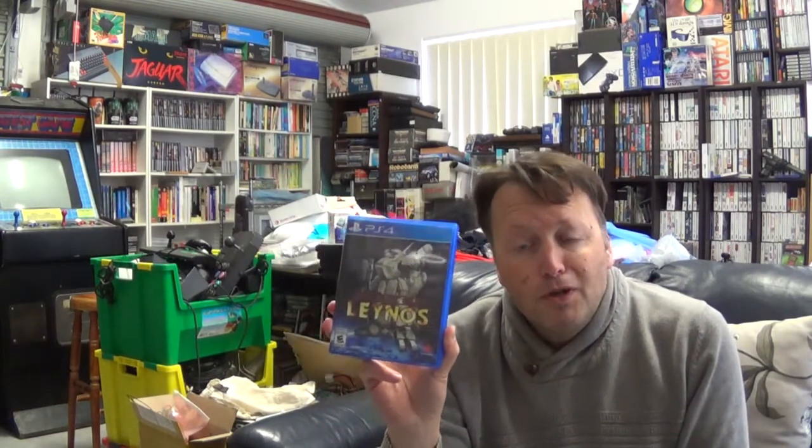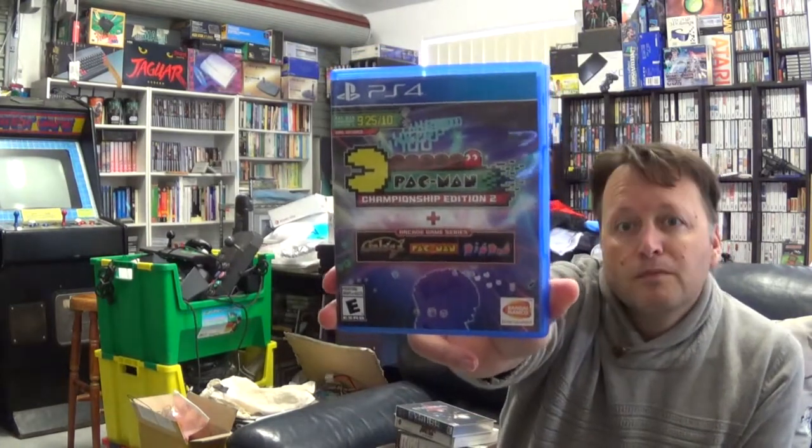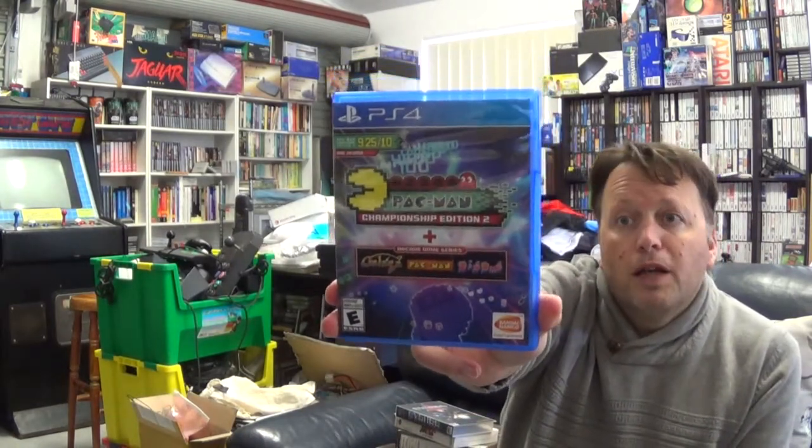I've got it for the Super Nintendo and quite enjoy it. This version is quite good, but my goodness is it hard. And also, this one actually arrived after my birthday, and this was only like $12. It's Pac-Man Championship Edition, which I really like. I've played it a little bit.